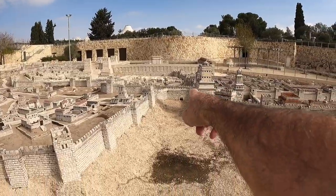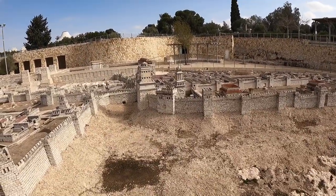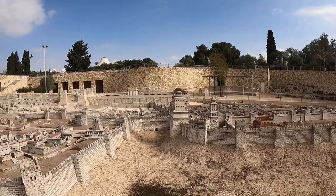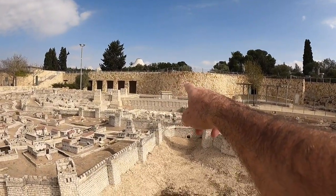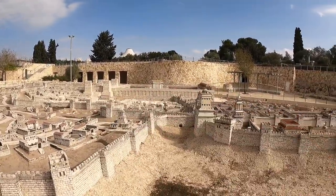The gate we can see right in front of us, the little one, that is pretty much on the location of Jaffa Gate. These three towers we can see here, one of these towers, the base is still at Jaffa Gate. It's called Metzudat David, the citadel. Now, if we look towards the temple, the building with the white marble, with the gold ornaments, the wall below it, that's the Western Wall.